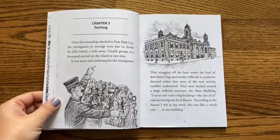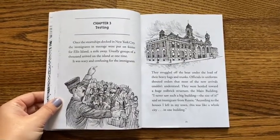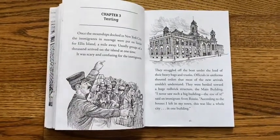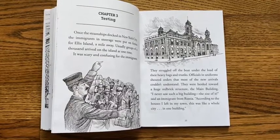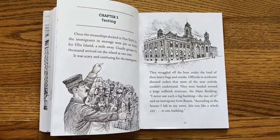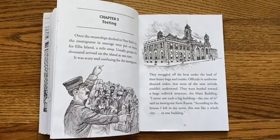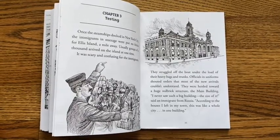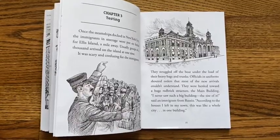Officials in uniforms shouted orders that most of the new arrivals couldn't understand. They were herded towards a huge red brick structure, the main building. "I never saw such a big building, the size of it," said an immigrant from Russia. "According to the houses I left in my town, this was like a whole city in one building."